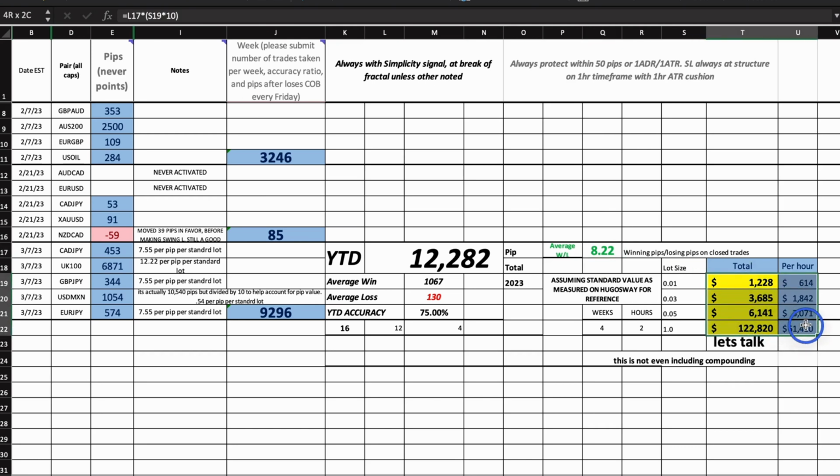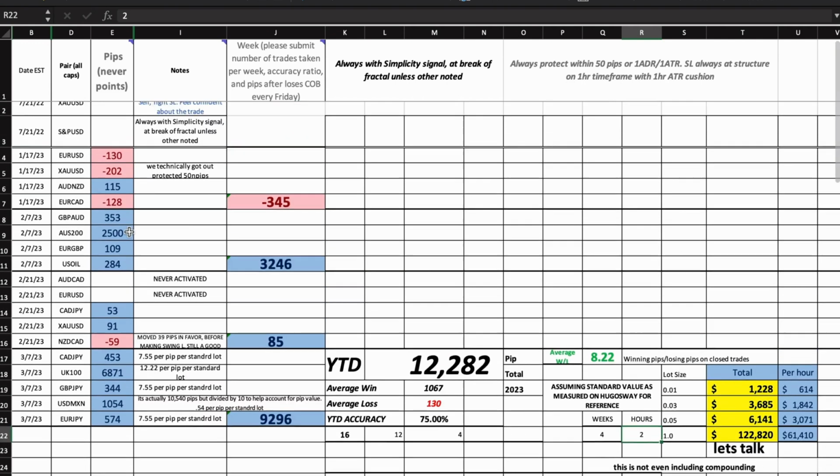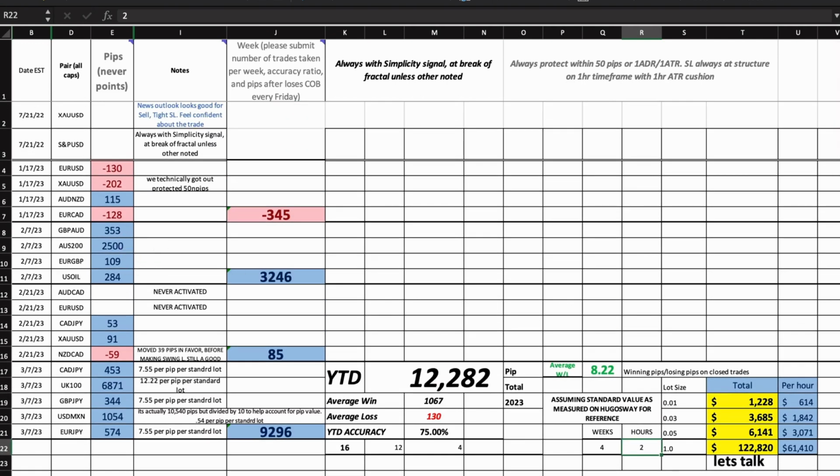These numbers on the side here are based off of 4 weeks at 2 hours. So they're a total of 2 hours because each week is about 20-30 minutes or so. It's actually a little bit less, but we're kind of rounding up. This is 20 minutes, 20 minutes, 20 minutes. That's an hour and 20 minutes. That's all the time that this took all together. So it's not even 2 whole hours. That's how much this is worth per hour.